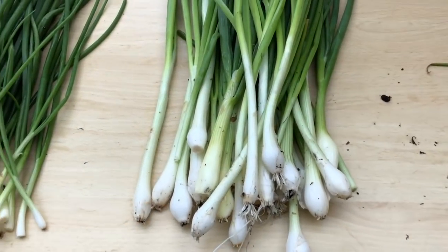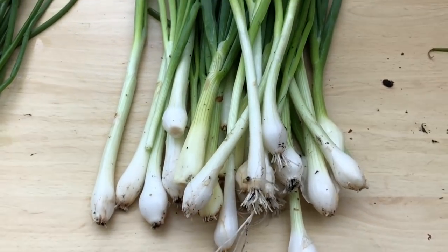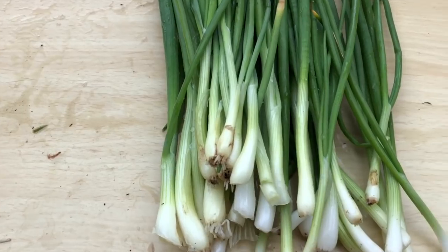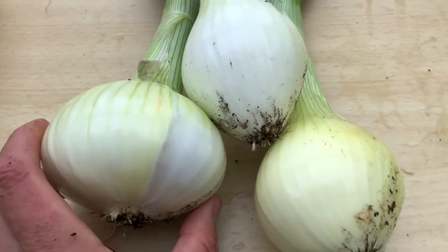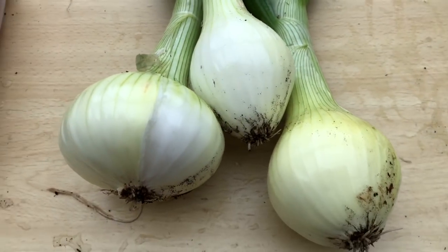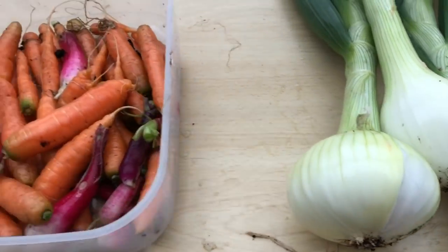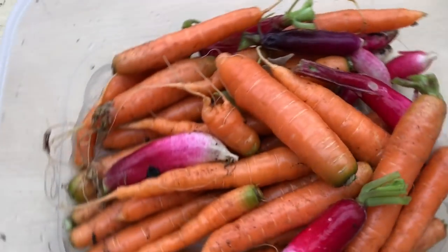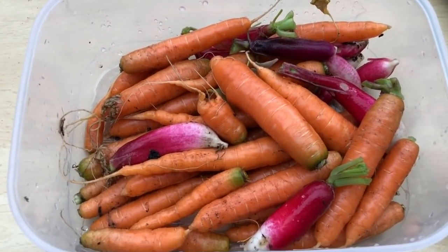So these are the spring onions that we've overwintered. These are a bit tough and strong now for salads, but they're fantastic for cooking. These are the spring onions for the salads. These are actually the first of the onions that we've harvested overwintered. These are tough ball. And these are the ones I struggle with the most, carrots. It's getting a good abundant supply of carrots at this time of year.